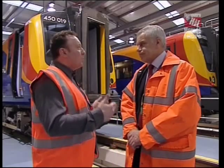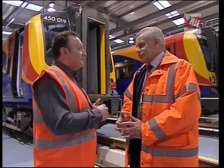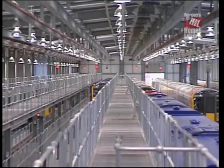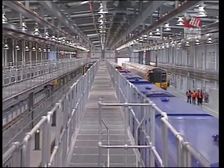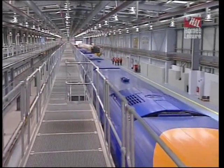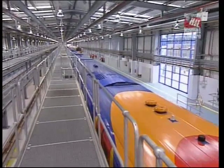And you've worked at other depots. What does make this place so unique? It's all the modern systems. Yeah, I can say how clean it is and how new it is, but it is designed for the train maintenance. Most traditional maintenance depots have been there 100 years. This depot is special because it's designed to maintain the D0 unit.